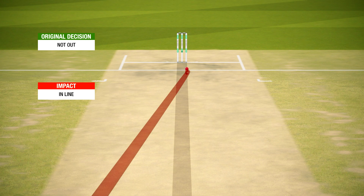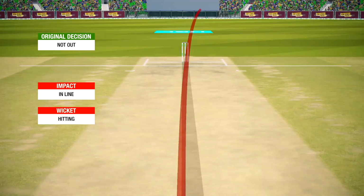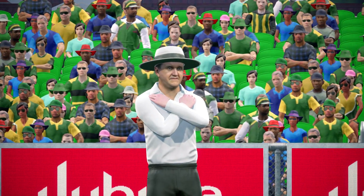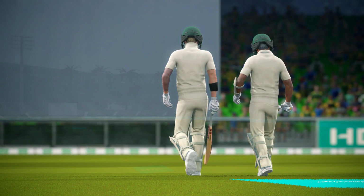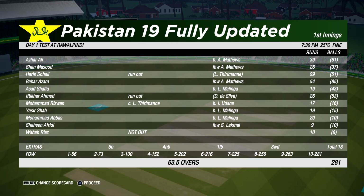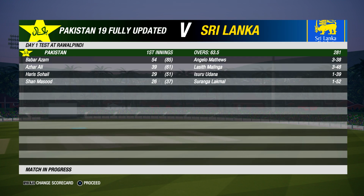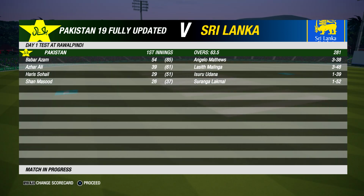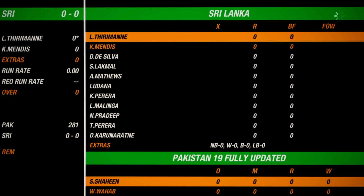Impact in line. And they overturn the decision on review. Out. And they end the innings all out. Sri Lanka coming out to bat now. They've not got all that much to do in order to take a lead.